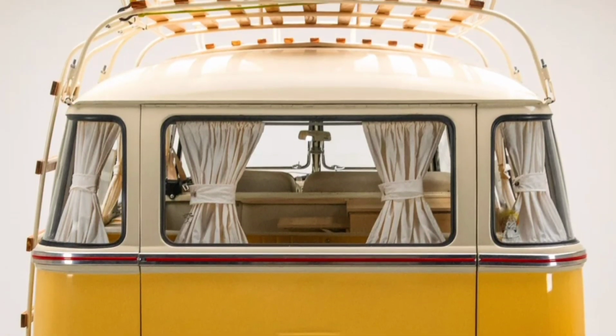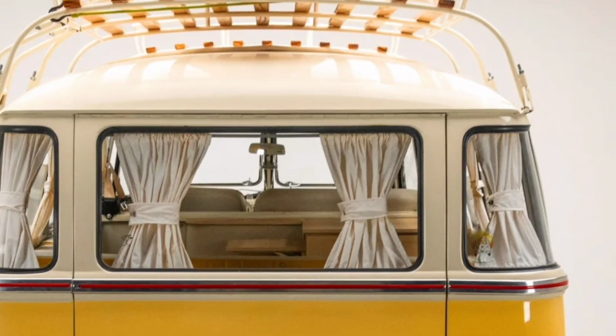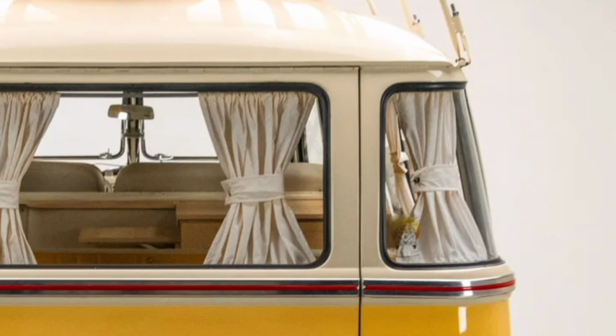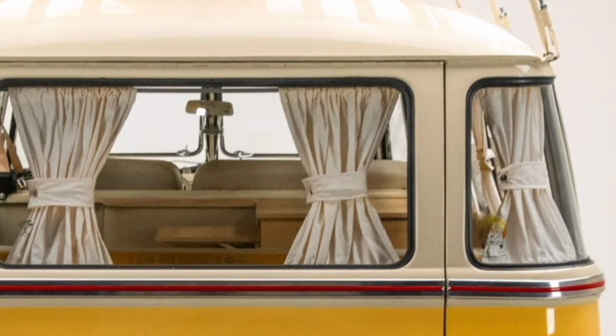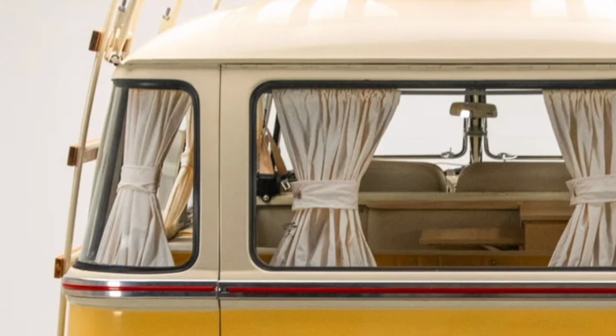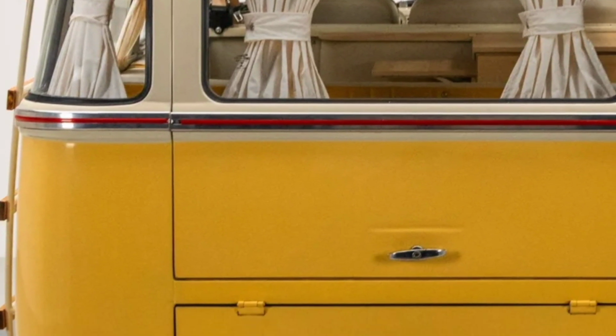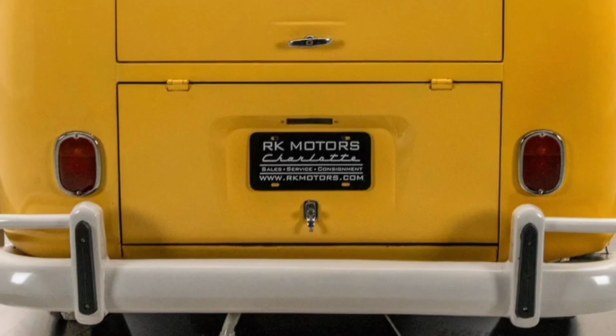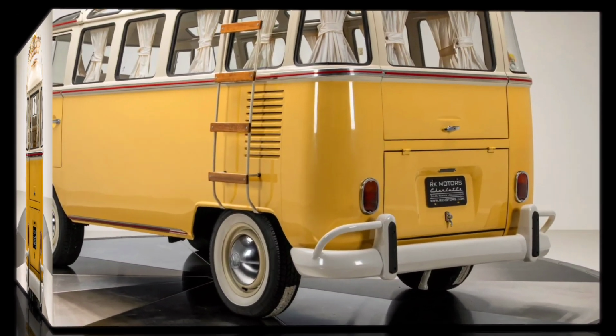Inside, the Microbus showcases a spacious and high-tech interior. The dashboard is minimalist and sleek, dominated by a large touchscreen display that controls most of the vehicle's functions. Soft-touch materials and sustainable fabrics enhance the feel of the cabin, while ambient lighting creates a cozy atmosphere.